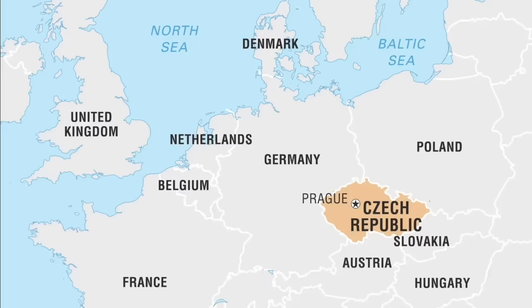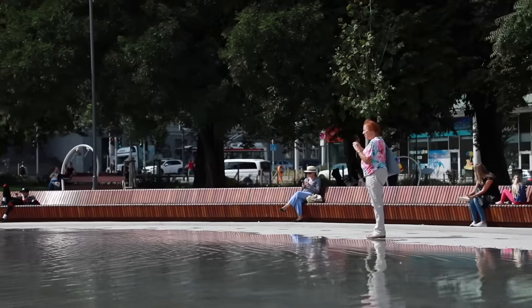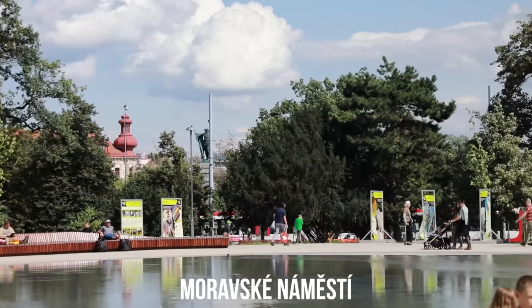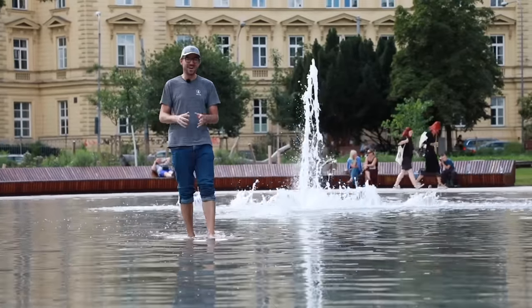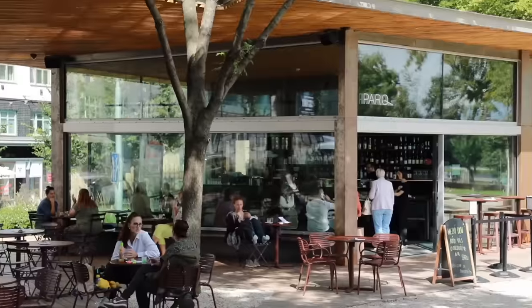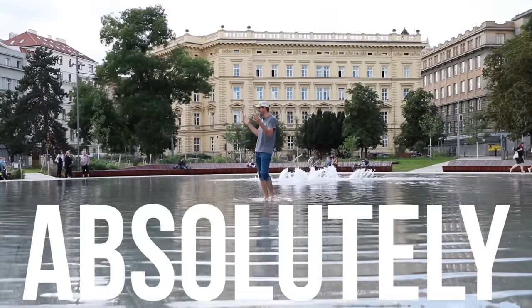Despite the fact that the Czech Republic is a landlocked country, we have a new sea here in Brno. This square was recently reconstructed and they've added this new fountain or swimming pool, or as the locals say, a sea. So if you're here in the hot summer months, you'll see a lot of kids and people hanging around, putting their toes into the water, enjoying a drink from the nearby coffee place, and I absolutely love it.